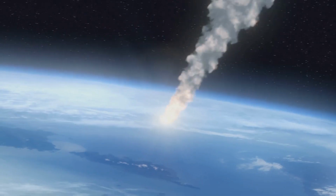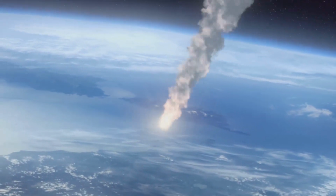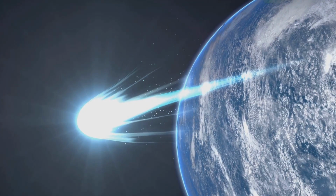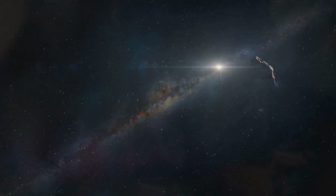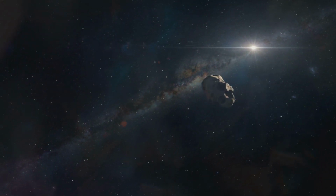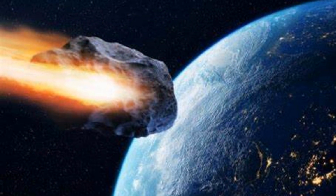If an asteroid is unlucky enough to head towards Earth, it has to go through our atmosphere first. This is where things get interesting. As the asteroid plunges through the atmosphere at high speed, it experiences intense friction. This friction generates incredible heat, causing the asteroid to glow brightly. This glowing, streaking object is what we call a meteor or a fireball. It's a spectacular sight, but it also means the asteroid is getting cooked.